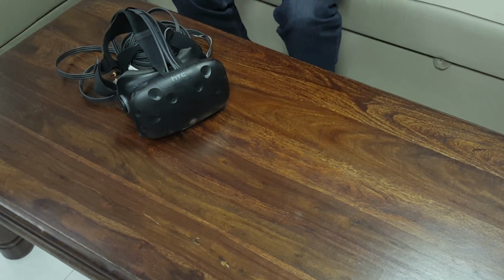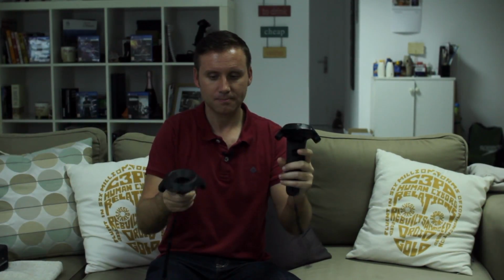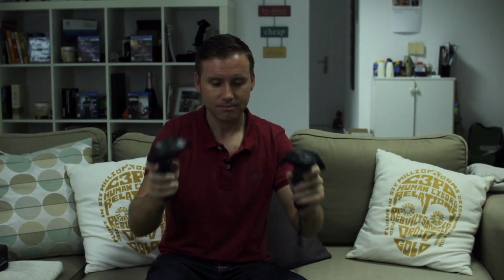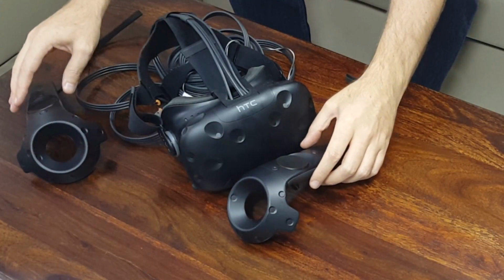Now I'll say it right off the bat, this was the headset I had been waiting for. I'm really happy with this purchase, and I'll tell you why I chose this one as opposed to the alternative, which was the consumer version of the Oculus Rift. Now the first thing that attracted me to this is that I could interact with the things in the virtual world using controllers. Now I know now Oculus has its touch controllers, but at the time only this one had hand controllers that you could use in VR.